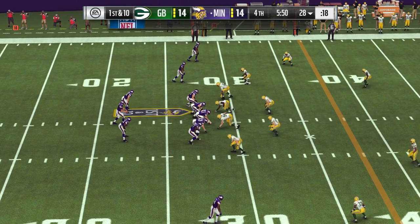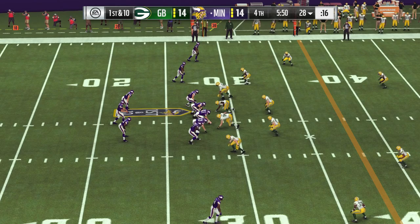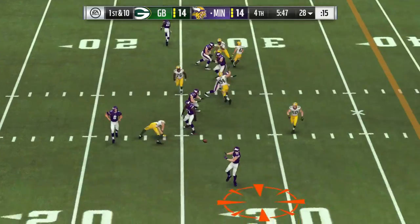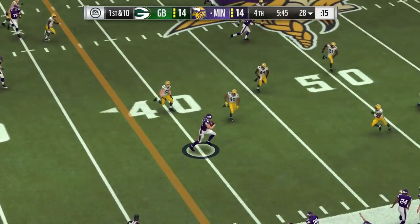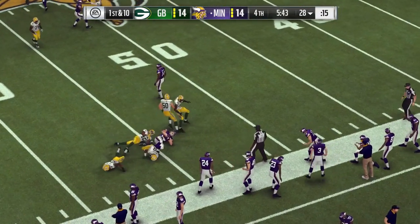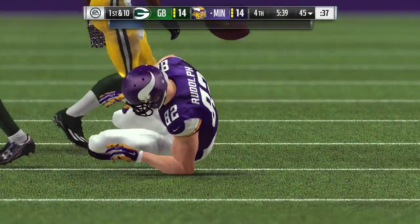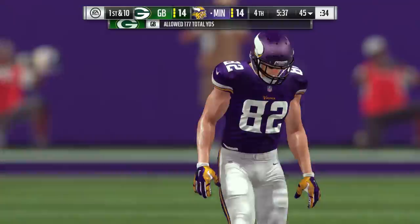Yeah, because the secondary, they really looked clueless. And that was amazing because that drive went and went. No adjustments and no big plays by the defense to knock the ball away. And complete, right side, the tight end Rudolph. 18 yards on the pickup there, and it'll be a Minnesota first down.